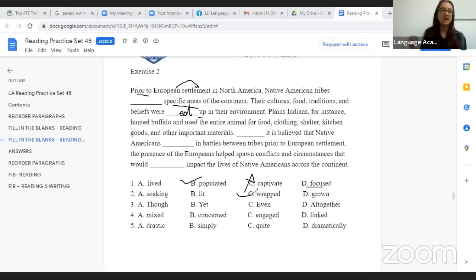This is a bit of an unusual meaning of wrapped up here. Wrapped up is completely involved in that area. Here it can mean that their cultures, food, traditions, and beliefs were completely involved in their environment, that they had everything, their own culture, their food, their traditions, and their beliefs. They were only interested in those things.